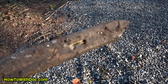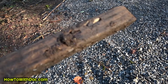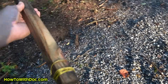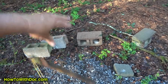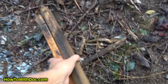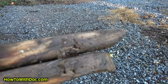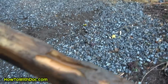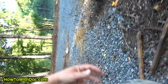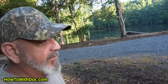Look at that. That's termites. There are actually termites in these stakes that I put in the ground 2 months ago, and boom, they came right to them. Look at this. Again, we put these in the ground 2 months ago. Look at that. Is that crazy? If you don't think termite damage can happen fast, look at that. It's just incredible.